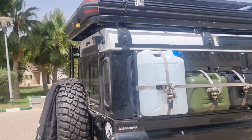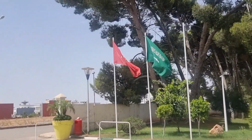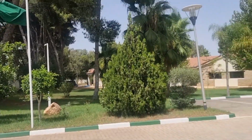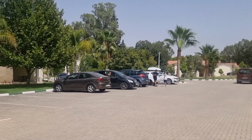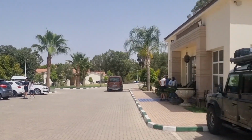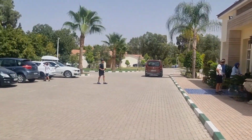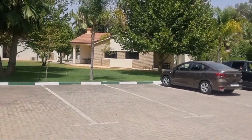So we made it to our campsite in Fez. Here it is. Well, this is just the outside bit really. It's quite central, which is good. We can get things, we need to eat properly. We've not eaten properly yet. The car was fine. It was a 4-hour drive. We did it in about 5 hours, 20 minutes.